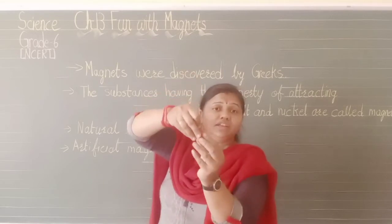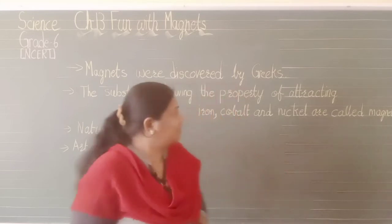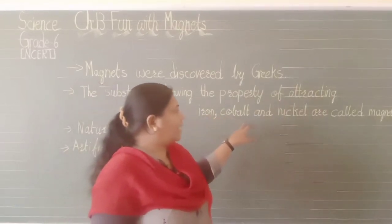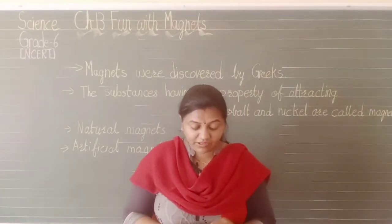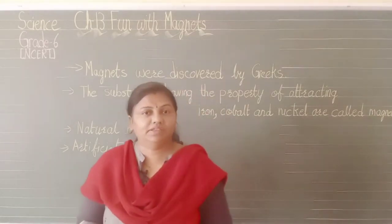No, it is not getting stuck. Yes, just now we have learned that it attracts iron, cobalt, nickel and all kinds of metals. Okay, so a magnet will attract mostly all kinds of metals.